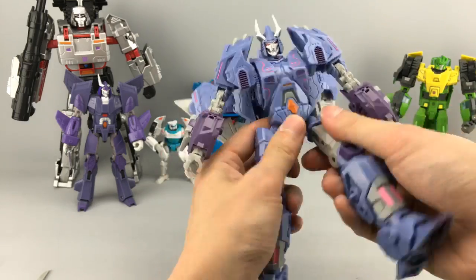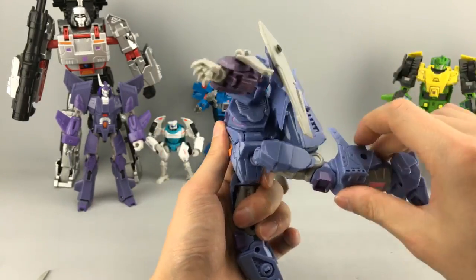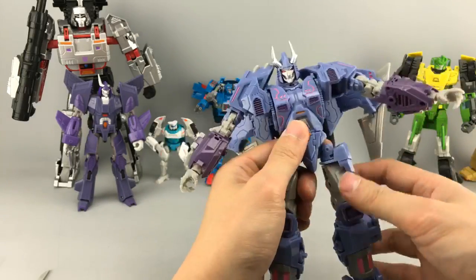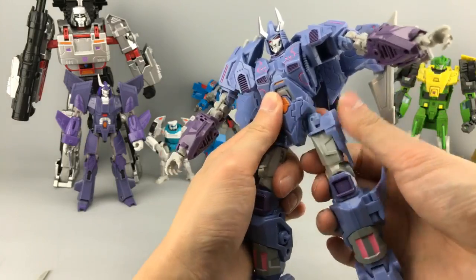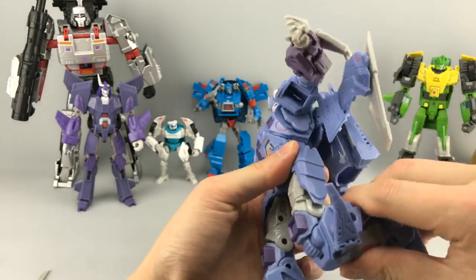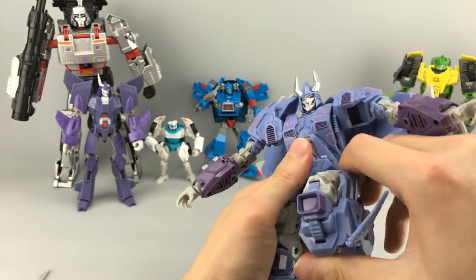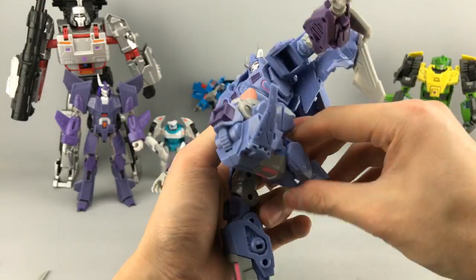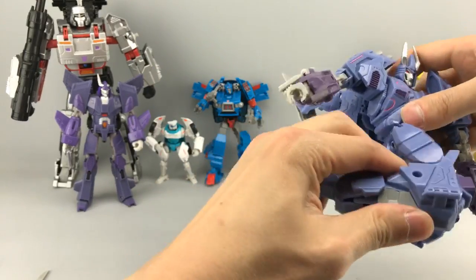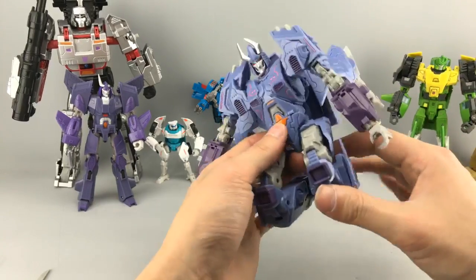So going on with articulation, he can get his legs up like this, back like this, ratchet it out here. He does have this separate armor on a separate swivel, thigh swivel up there, and then double jointed knees, which are both ratcheted. So if you wanted him to get into kind of a samurai style kneeling pose, you can do that. And then sitting on a bench.